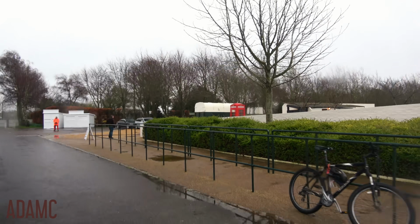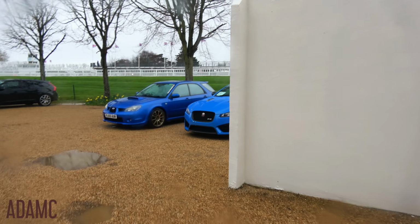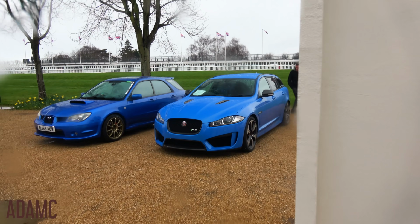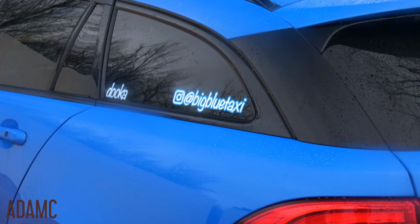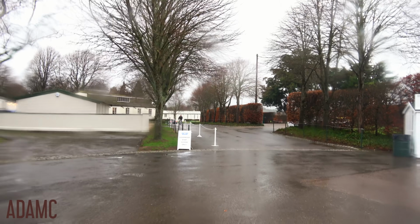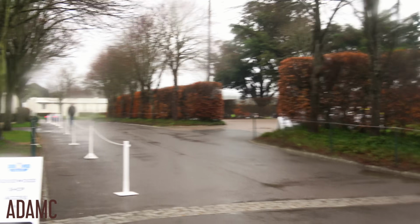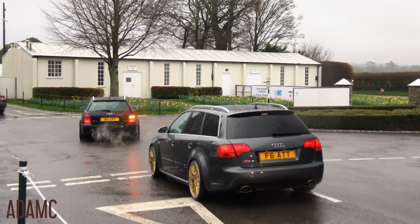So apparently around the corner is the final section. We've got a Subaru with bolt-on wide arches, and around the corner is a blue Jaguar XFR-S. Big blue taxi as it's called. Rear lights look similar to the Tesla we just saw, and that is probably all there is. So I'm going to head to the exit now and capture some of the cars which are still arriving. I'm going to capture some leaving.